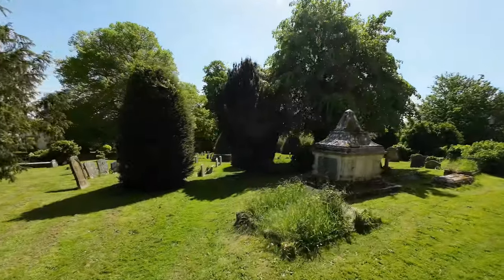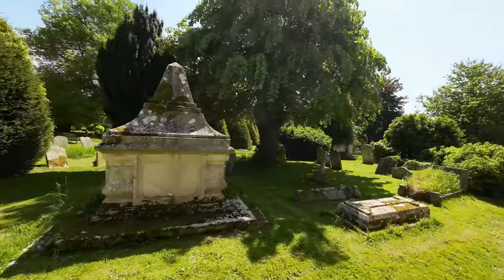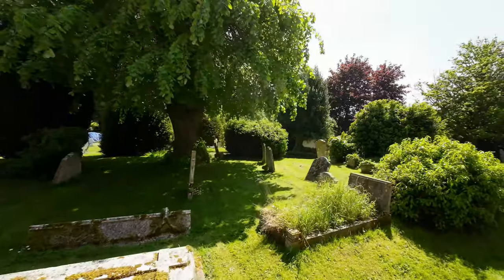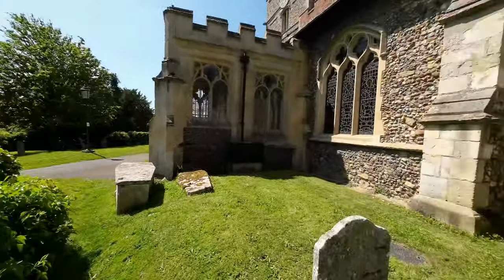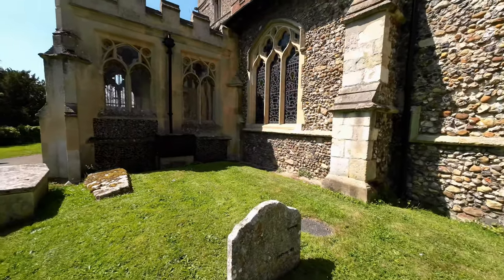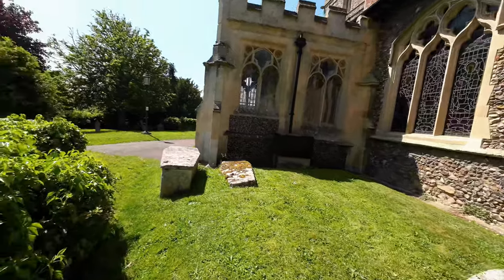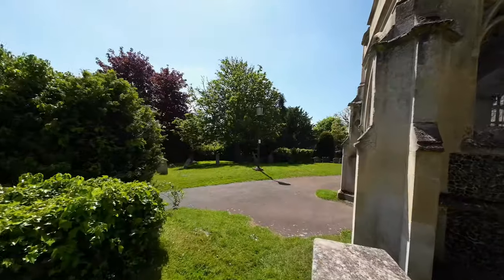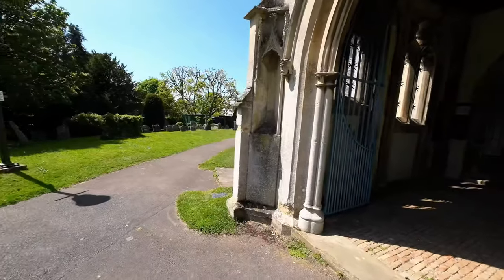We sweep across the cemetery. It's pretty beautiful here, isn't it? It is beautiful, isn't it? You know, when people come to Finchingfield, they always go to the pub and the green. It's got a huge village green, which you will see. It's got a duck pond. It's got a lovely old bridge over the pond. And it's even got a windmill. But very rarely, I feel, do people bother to come and visit the church. Now, this entrance here.